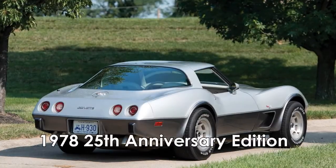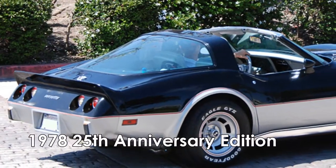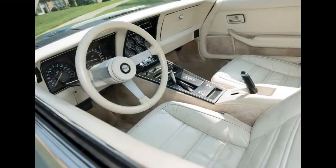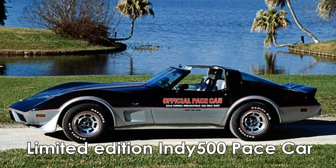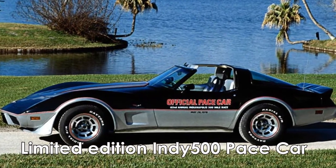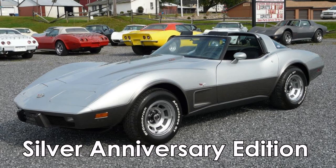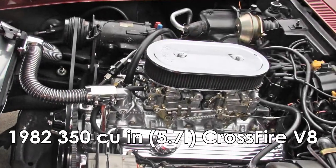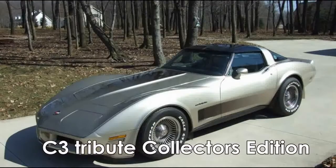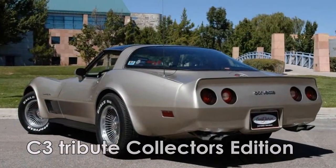In 1978, the 25th anniversary model introduced the fastback glass rear window and featured a new interior and dashboard. The Corvette's 25th anniversary was celebrated with the Indy 500 Pace Car Limited Edition and a silver anniversary model featuring silver over grey lower body paint. In 1982, a fuel-injected engine returned, and the final C3 Tribute Collector Edition featured an exclusive open rear window hatch.